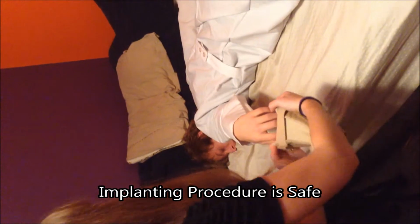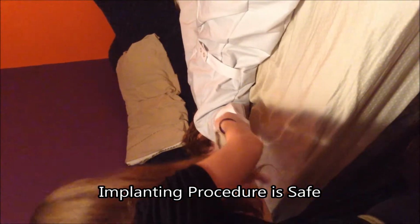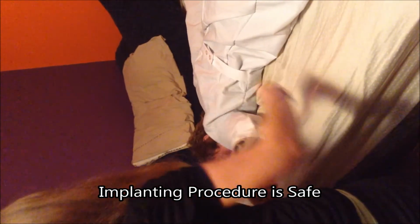The procedure to implant neuroprosthetics is often very invasive, but according to scientists, they rarely have many complications at all. This makes the procedure very safe.